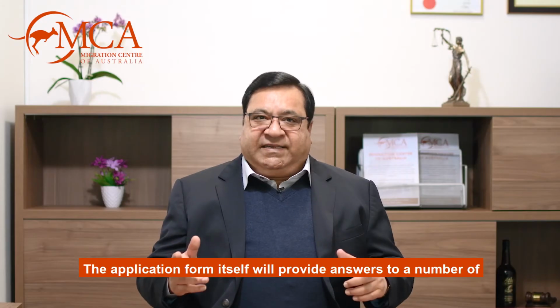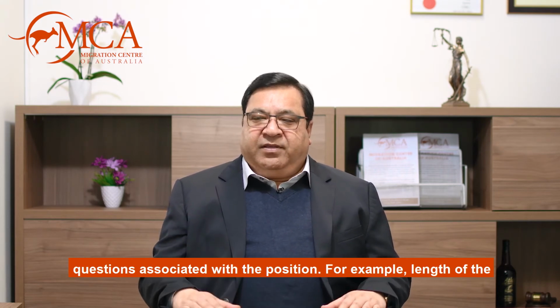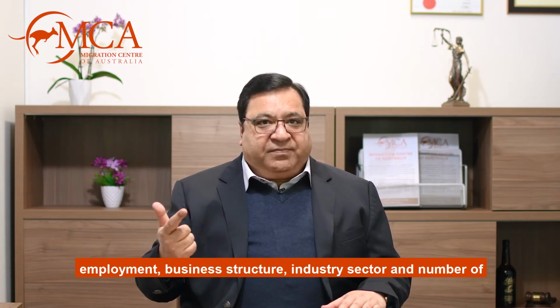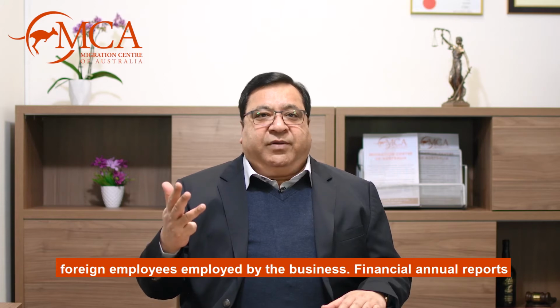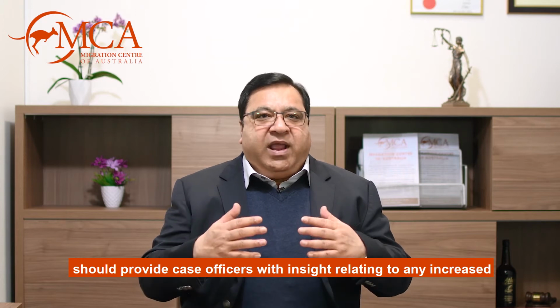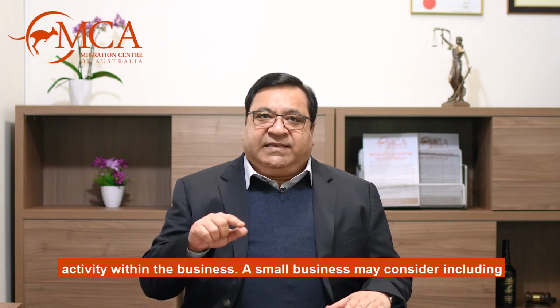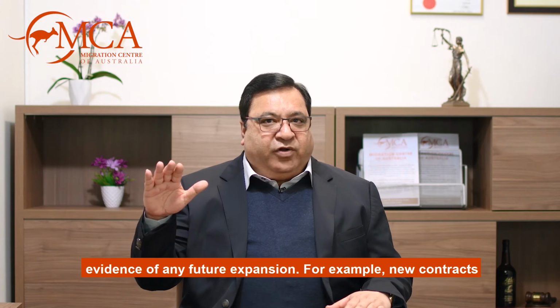The application form itself will provide answers to a number of questions associated with the position. For example, length of the employment, business structure, industry sector and number of foreign employees employed by the business. Financial annual reports should provide case officers with insight relating to any increased activity within the business. A small business may consider including evidence of any future expansion, for example, new contracts or projects won.